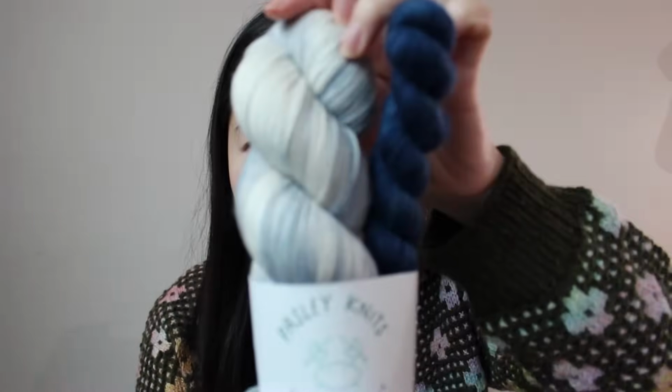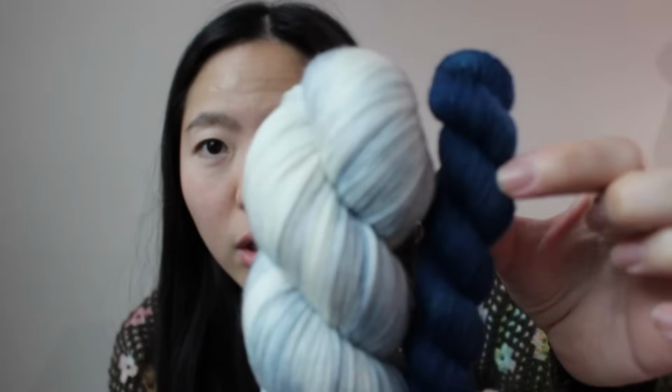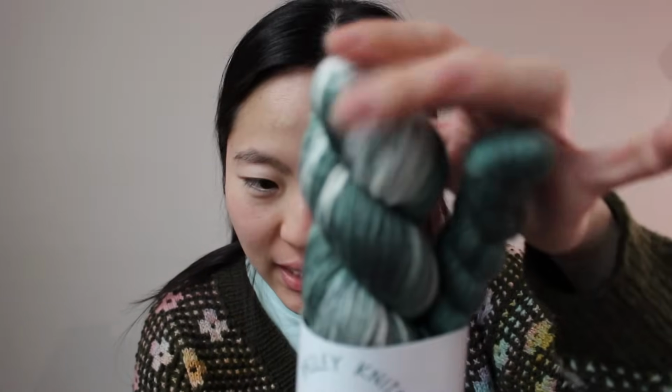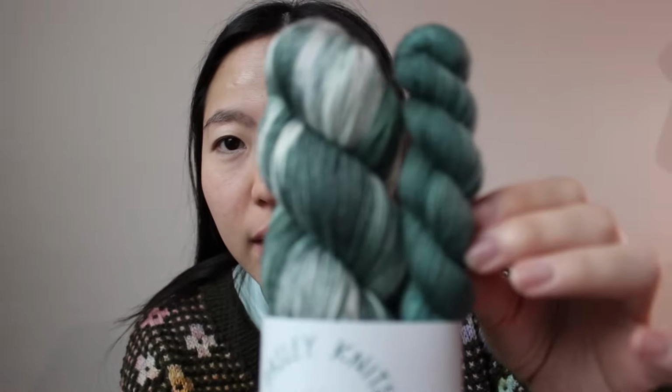And then there's this one, Winter Walks, which is a light gray blue variegated, and then Frozen Lake, which is a dark navy blue color. Those look really cute together. And then I have this green, which I've been really liking lately, as you can tell with my current cardigan. This is Snowy Forest and Fraser Fir. So those are really cute greens.